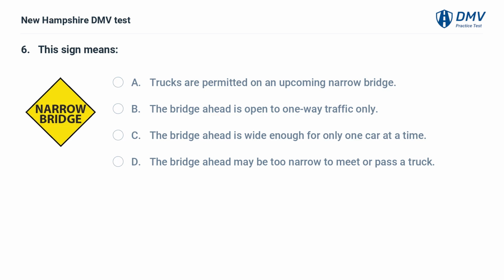This sign means A. trucks are permitted on an upcoming narrow bridge, B. the bridge ahead is open to one-way traffic only, C. the bridge ahead is wide enough for only one car at a time, D. the bridge ahead may be too narrow to meet or pass a truck.